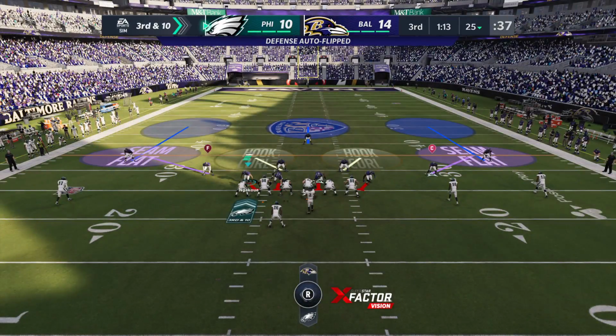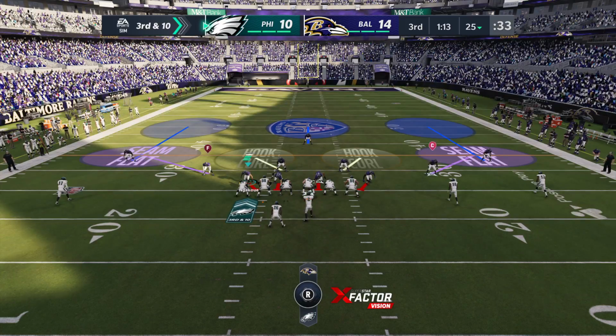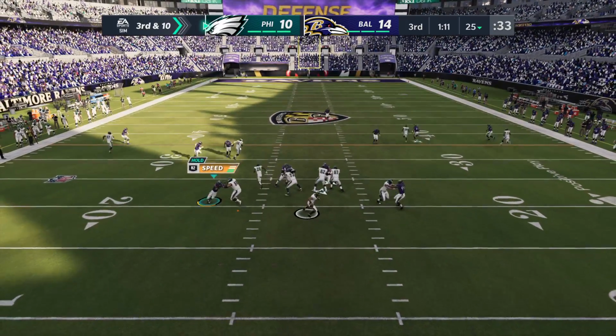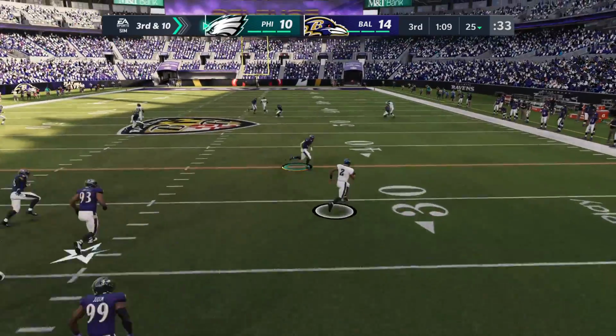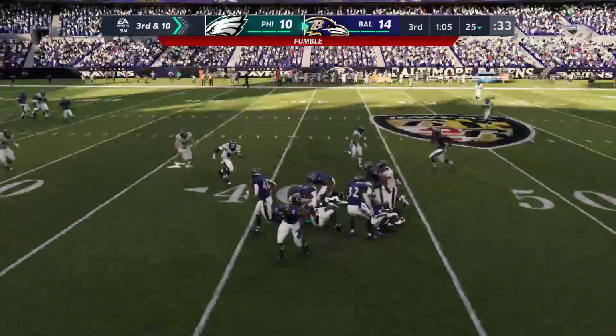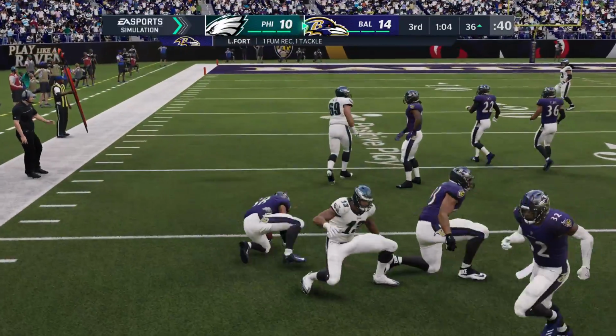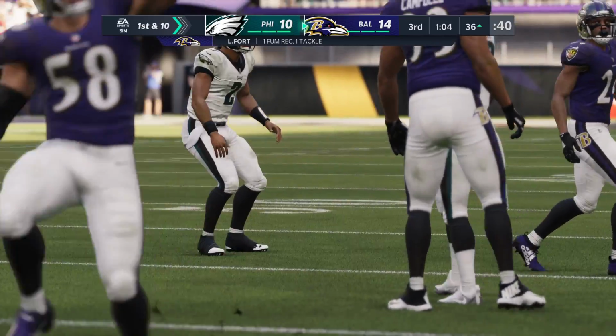An important play right here, 3rd and 10. And I would expect pressure here. On 3rd down, he'll drop to throw. He'll buy some time right. He'll have it. Hurts fumbles it. And it's picked up by the Ravens. And he's able to take this one back to the 36-yard line.